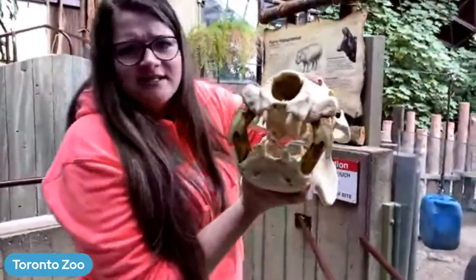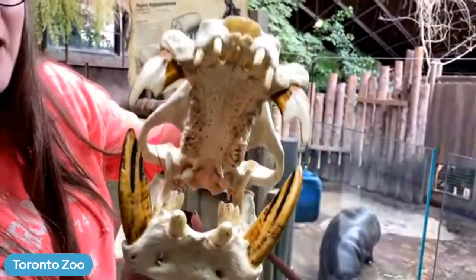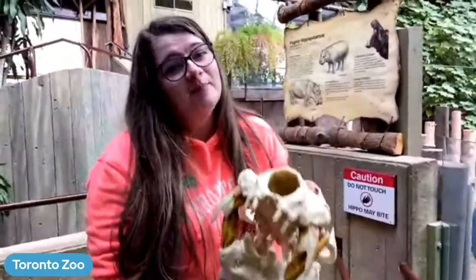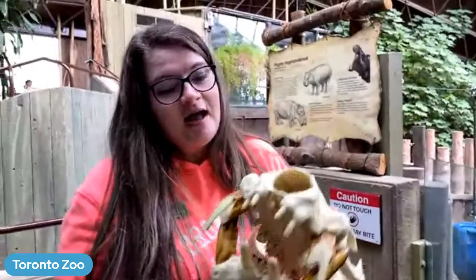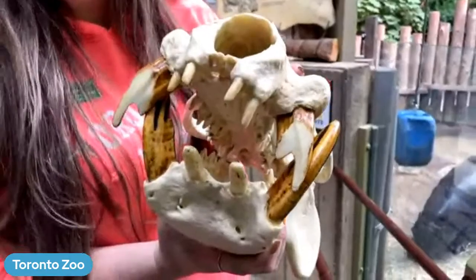And you're gonna look and you're gonna say, Mary Ellen, this hippo has some pretty sharp teeth in the front of their mouth. Does that mean they're a carnivore? No, hippos are herbivores. So they are just eating vegetation. They use their big sharp teeth for another reason.